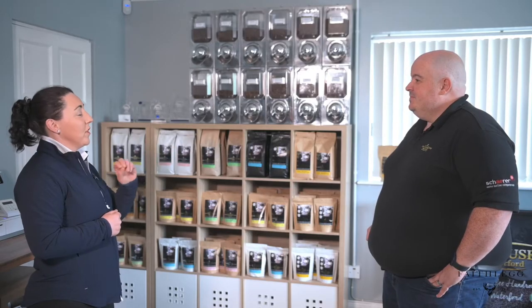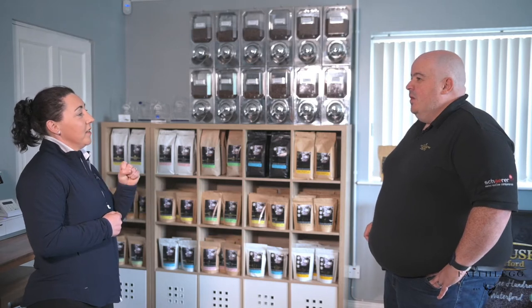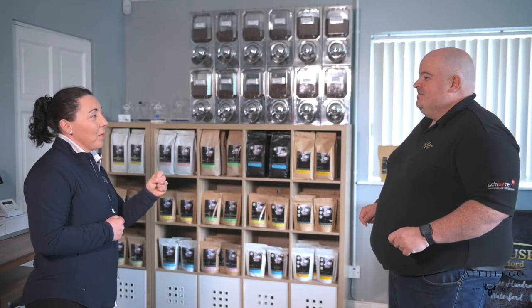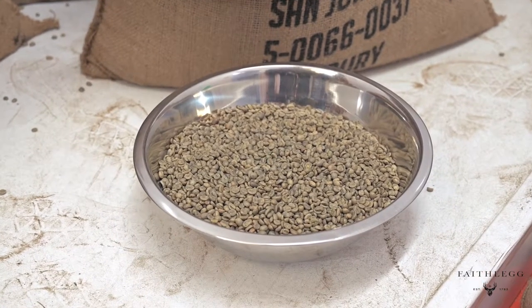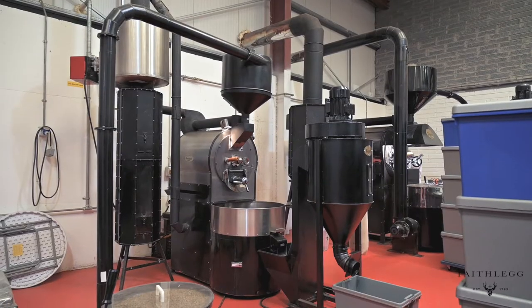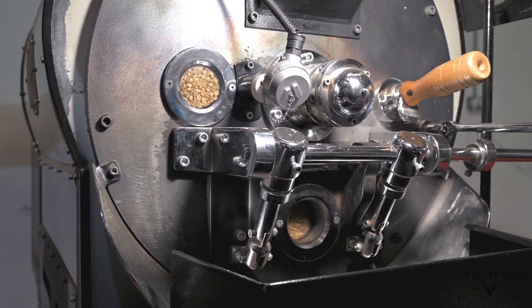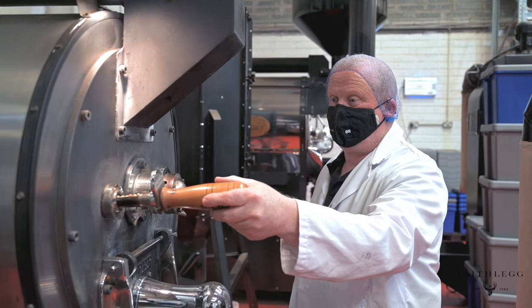So talk me through the story of the coffee. When you get it, what do you do with it? How does it get into a cup of coffee? So what we do, we will sample before we buy. We'll sample some green coffees, as we know it. Green coffee comes into us in big 60 kilogram sacks. So with your particular coffee, we blend them together first, then we roast them. Generally, we bring it to about 200 degrees, 210 degrees.